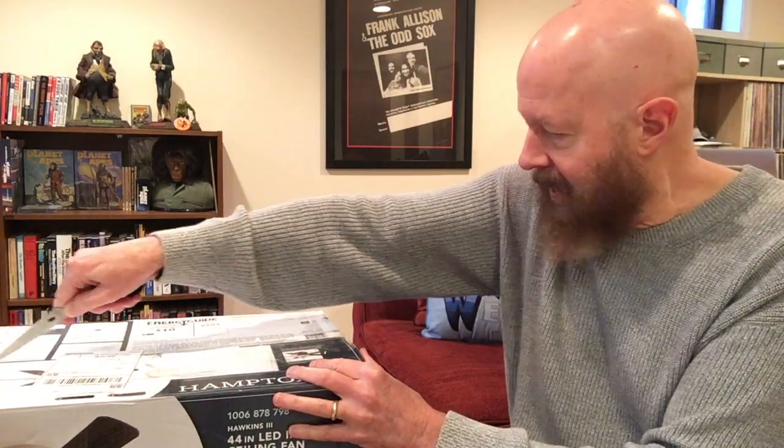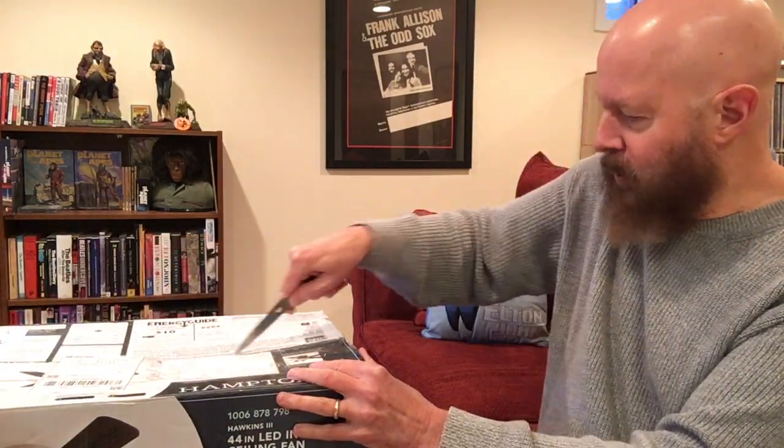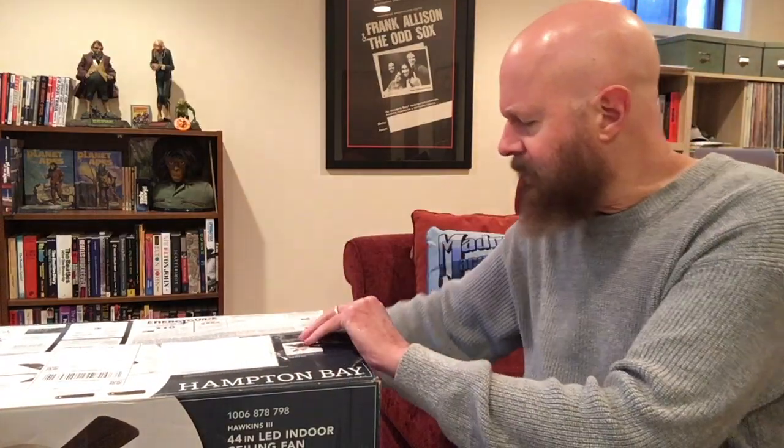Let's see what this is. The postage, it's a huge, heavy box too. The postage itself was quite expensive. Wouldn't it be funny if it was really a ceiling fan? I doubt it. So let's see. Try to open it carefully. I don't want to damage anything. All right.